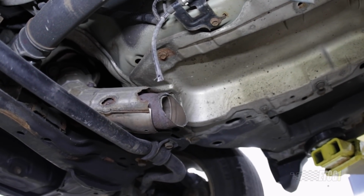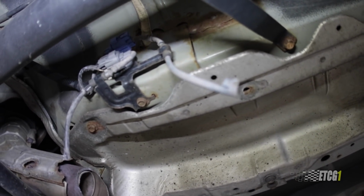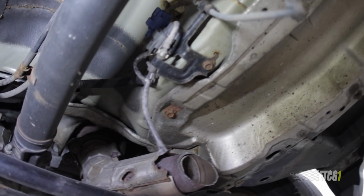If you haven't figured it out yet, they stole my catalytic converter, cut it right off. Cut those wires for the O2 sensors. I'm gonna have to get new ones of those. Really great of them, wasn't it?